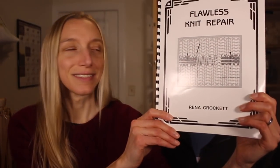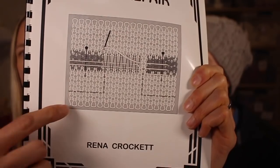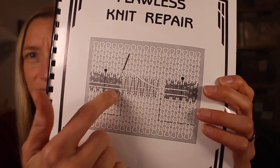So I showed him some images because I thought this might help. This is from Flawless Knit Repair, from Rita Crockett. This is a book that I got from one of my guildmates a long while back. It's just a typewritten little hand-bound book. But it's great because on the cover it has images of what stitches look like when you're fixing things. So I used it to show him what grafting looks like, that you're actually doing this kind of thing to the stitches to bring them together.